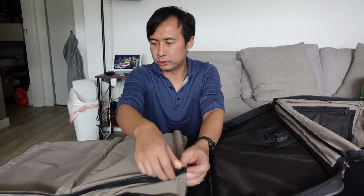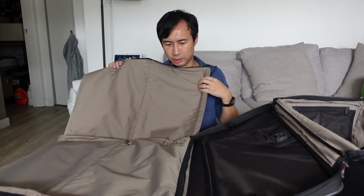And if you don't want to use it for shirts, you can detach right here. There's a zipper right here. You can completely detach this part as well. So I can unzip this part, and this whole part just comes off like that.